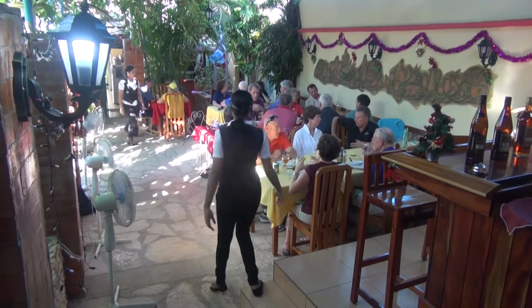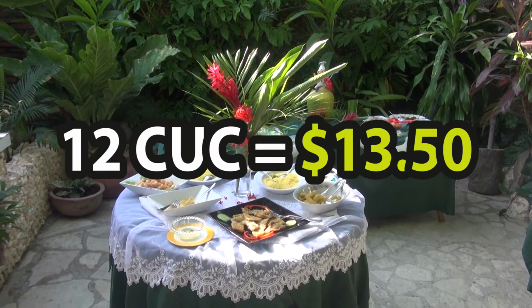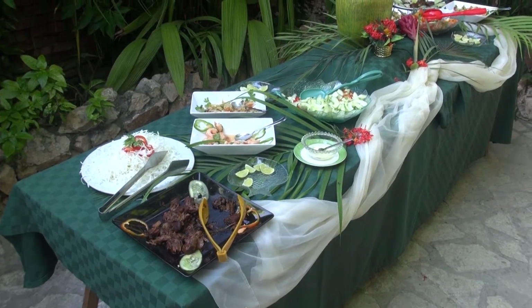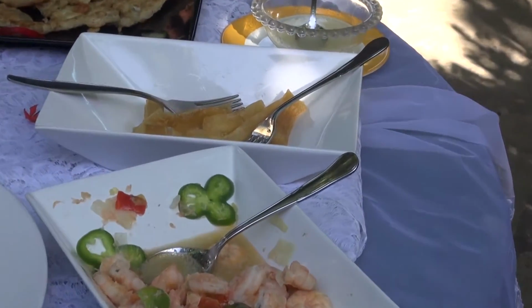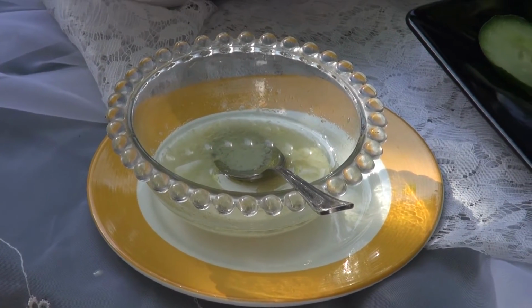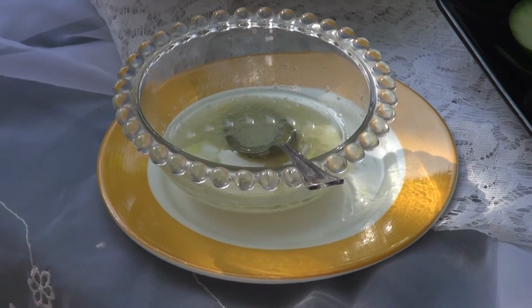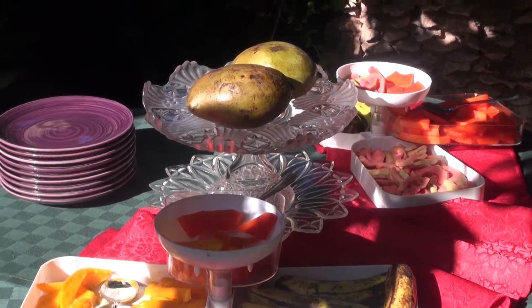And lunch is 12 CUCs, complete. So for 12 CUCs, you get fresh fish, shrimp, lamb and salads, rice and yuca, which is just superb. And there's a traditional garlic and oil sauce for the yuca, or plantains if they're serving that. Ending your meal with fresh fruits.